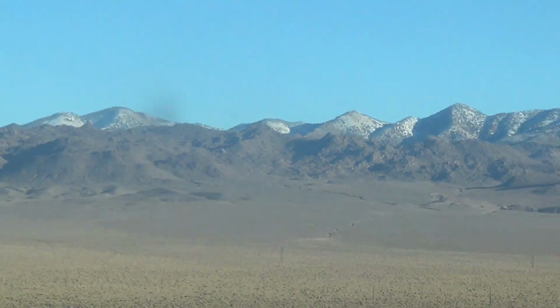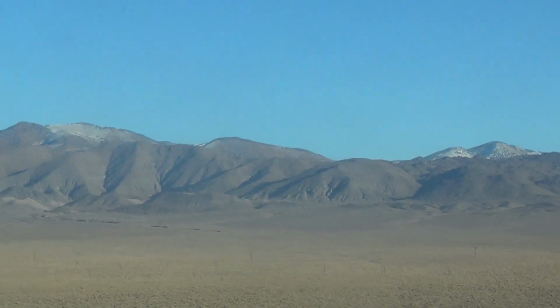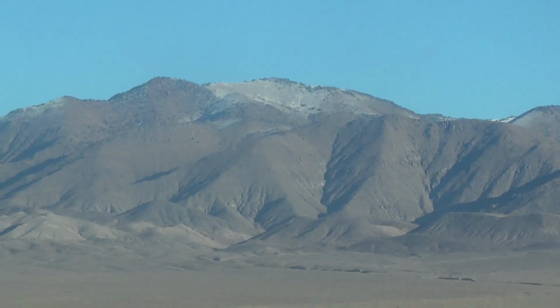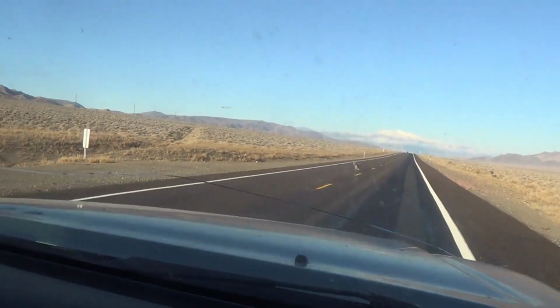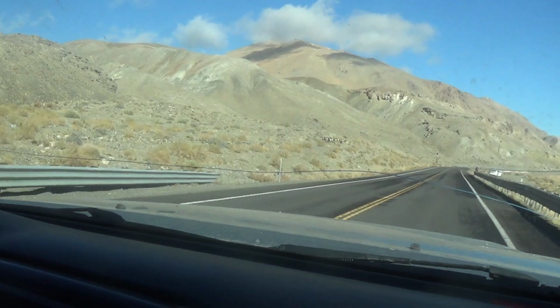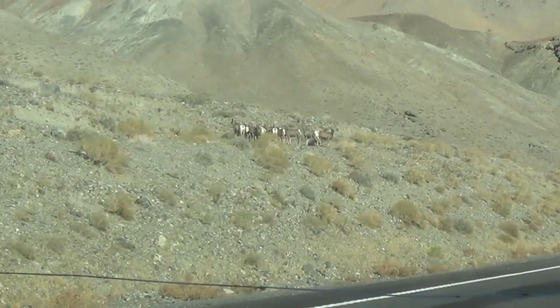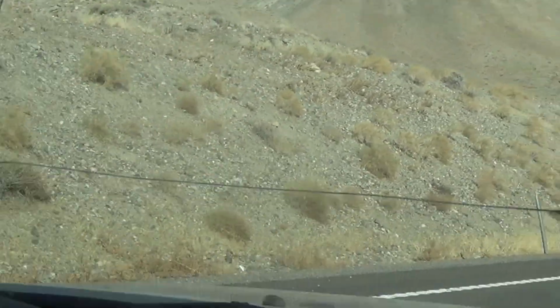Even the desert hills have a little dusting of snow on their peaks as we move northeast toward home. The coyote pup scampers to get across the road to safety. He hasn't got himself put away yet from a nighttime hunting. Then we come to a herd of desert bighorn sheep.